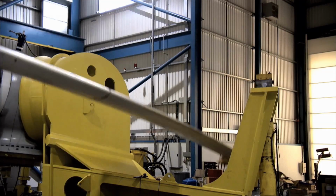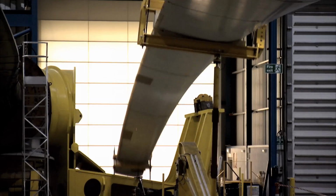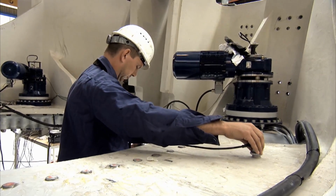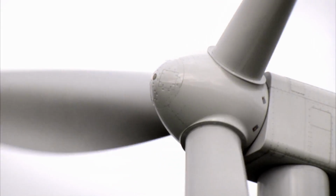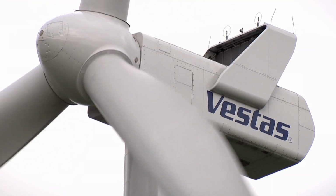Following extensive research and product development, Vestas Wind Systems AS, the world's largest manufacturer of wind turbines, proposed to install the newly released V112 turbine at Macarthur. These turbines had been specifically designed for low to medium wind speeds, similar to those found at Macarthur.